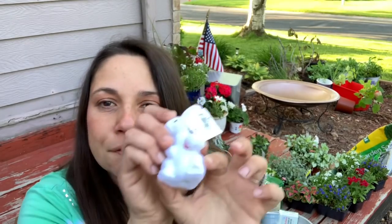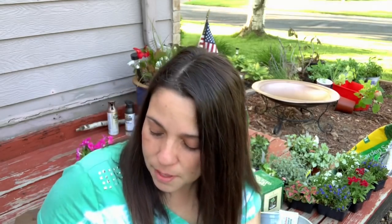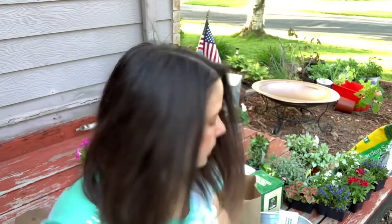Now, he is missing a foot, but that was okay with me because, well, he's so cute, first of all. If I sit him in a basket, no one's ever going to see his foot, you know? Or if I sit him on a little bit of green floral moss or something, his foot is not going to show. And he's just so sweet. So that was 39 cents.